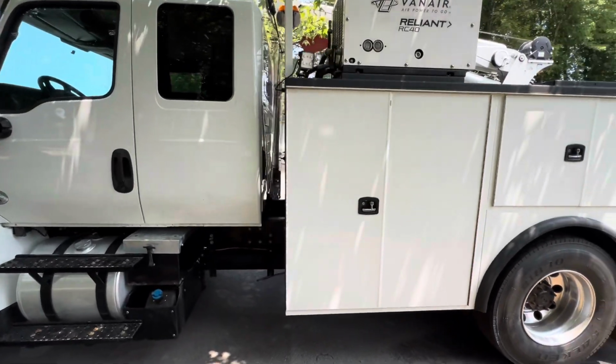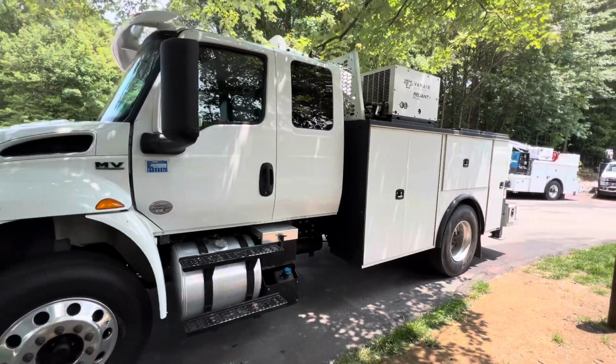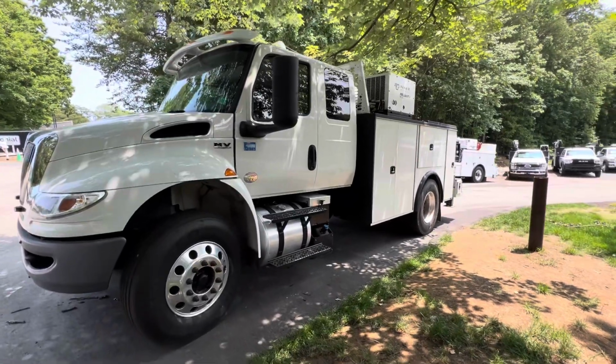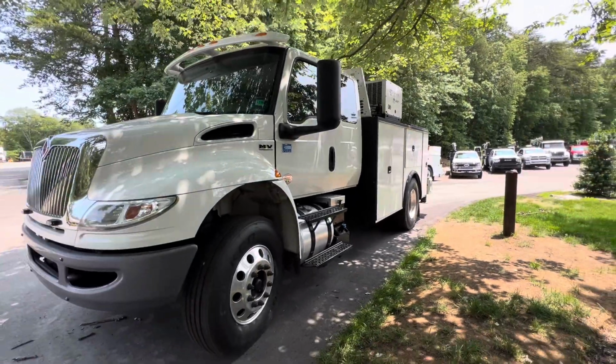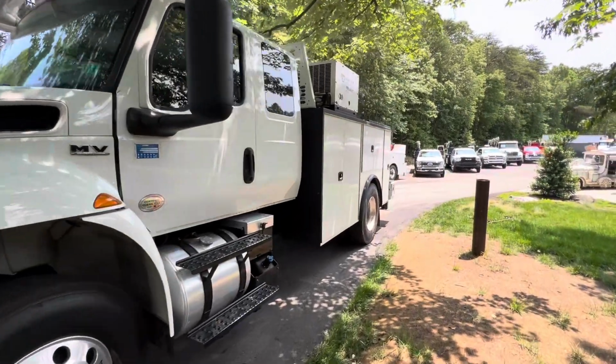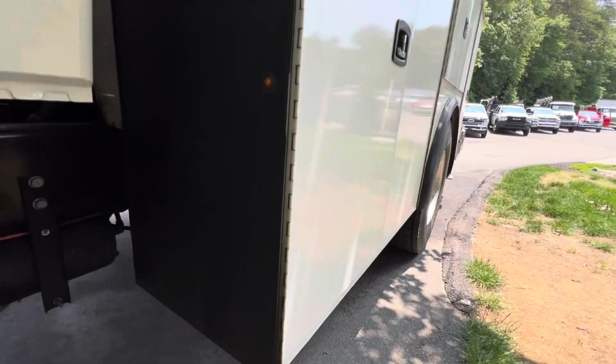The goal of these videos is to show you everything about the truck as if you were here looking at it in person. So the first half of the video, I'm going to go around the exterior, point out any cosmetic imperfections. We'll look inside all the compartments underneath the truck. The second half of the video, I'll do a cold start, drive the truck down the cul-de-sac here. Then we'll run all the equipment on it, the crane, the compressor.